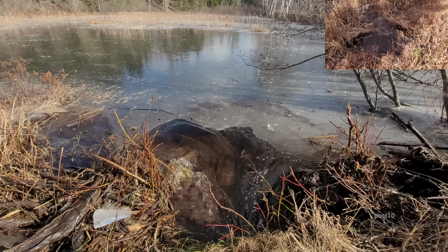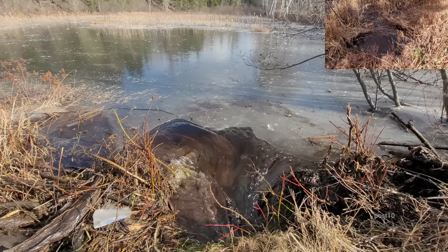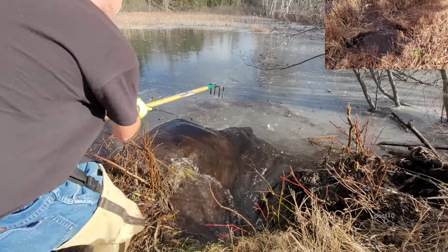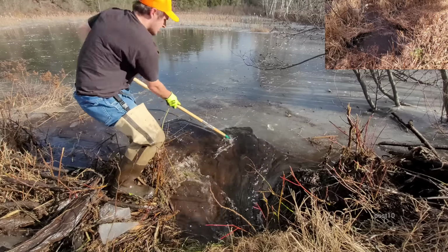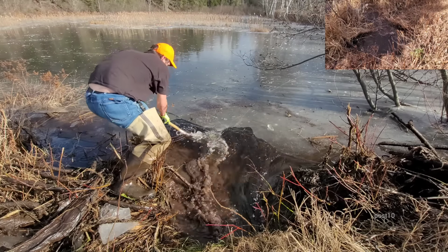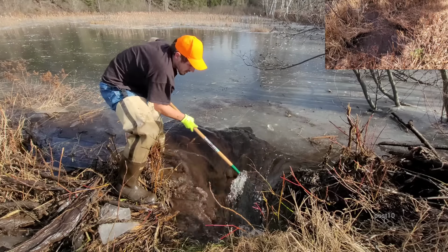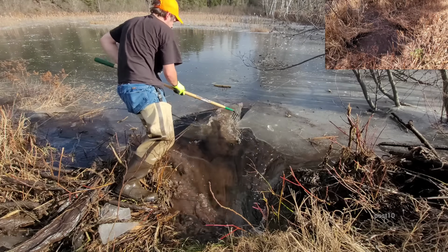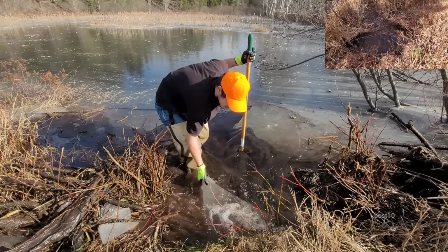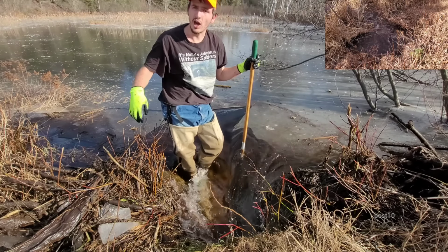Look at it flow now. Now we can get some more of that out of there. That's still beaver dam. That's why it's sloping. And I see a lot more ice that's gonna want to come through. Here we go. Woo-hoo! Boom! Oh, it went through in one piece! Oh, that must look awesome over there.